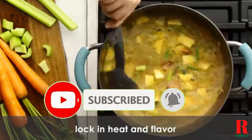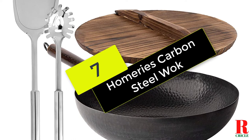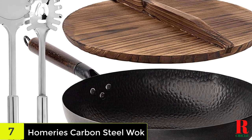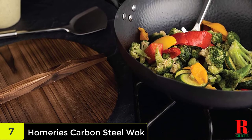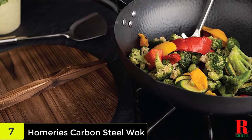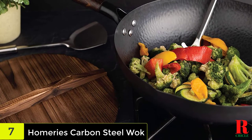Now let's get started. Starting at number 7 on our list, we have the Homery's carbon steel wok with 2 spatulas and wooden lid. The honeycomb shape on this 12-inch carbon steel wok helps to prevent scratches and increase longevity. The wok is equipped with a stay cool, ergonomic hardwood handle that allows you to safely remove the wok from the stove. A wooden cover and 2 large wooden spatulas are included with this wok.